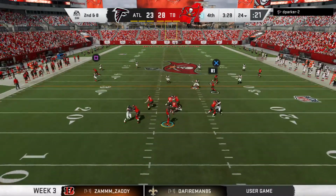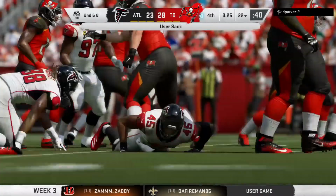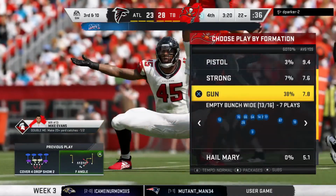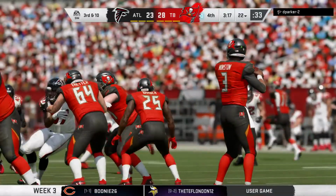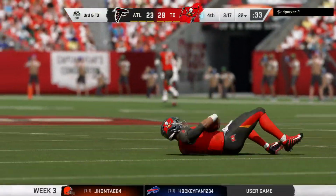From the 24, Winston. And he can't find anywhere to go with it, and he goes down. In for the sack, Deion Jones. You know, on these types of plays, we're always looking to assess blame. Okay, where did it break down? Sometimes it's just a great play.